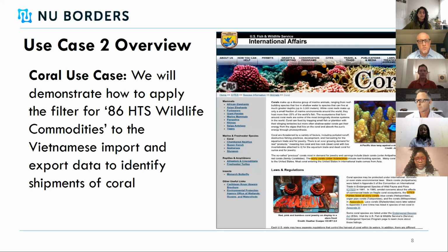We thought that this case was interesting because we know there's a growing demand for coral in the aquarium trade. We saw a significant amount of shipments, and many species of coral are protected under international, domestic, or even state laws. Removing coral from its natural environment has an adverse effect by eliminating protection and food sources for wildlife, and introducing an invasive species of coral into a new environment can decimate biodiversity. So now, Catherine, back to you for the second case study.